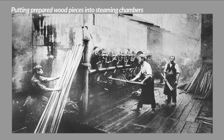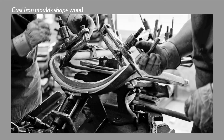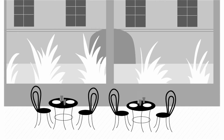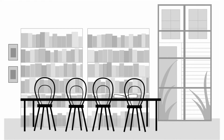Earlier, Thonet used to carve wood into desired shapes. Then he began experimenting with the technique of bending wood with heat and pressure. He exposed the wood to steam to soften it and then bent it into curves in cast iron molds. Once dried and cooled, the wood would hold its shape, and these bent wood components were used to make the chair. As a result of this special manufacturing process, you get a strong but lightweight, versatile chair, widely used in cafes, but it's also used in homes, libraries, shops, kitchens.